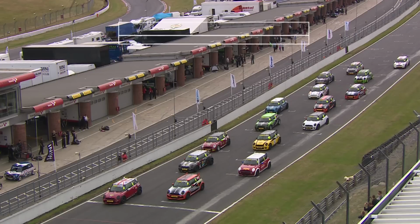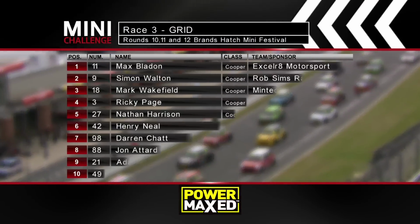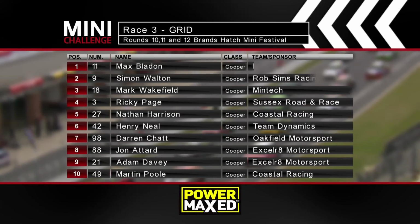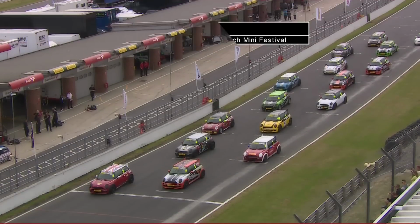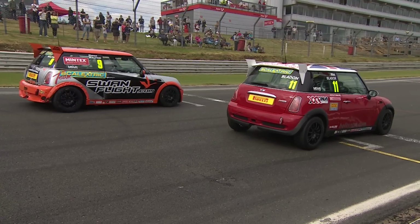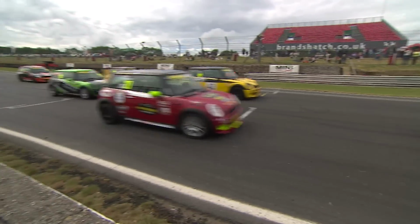Let's have a look then at how they line up. Don't forget it's the top five from the earlier race reversed. So Bladen and Walton on the front row, then Wakefield and Page. Nathan Harrison, Henry Neal, a very strong third row from Darren Chatt and John Attard. Wait for the cars to be released and away we go now.